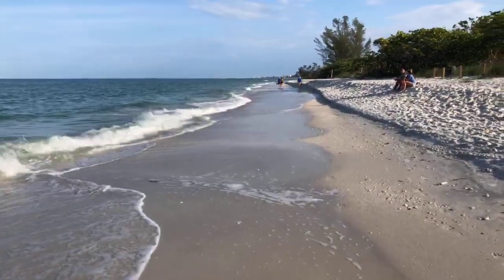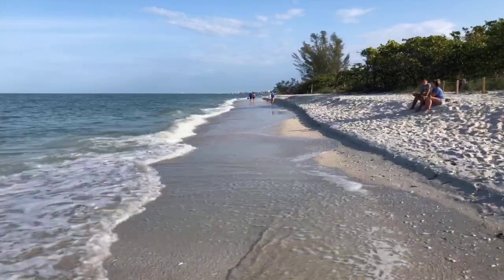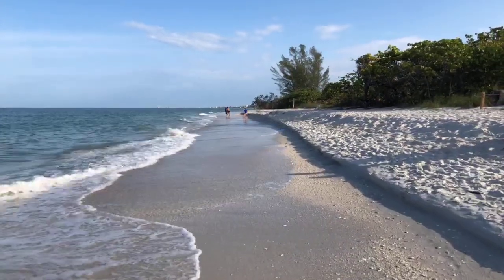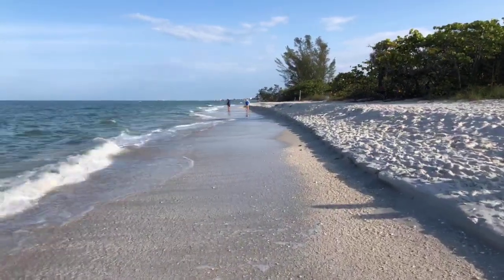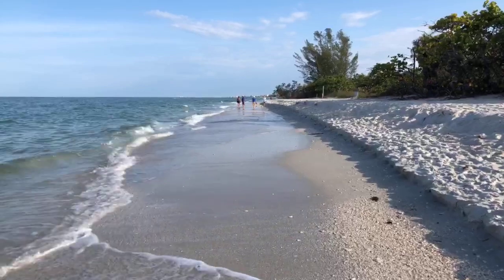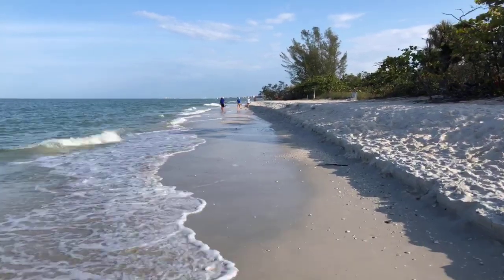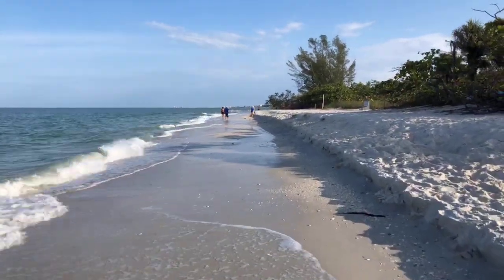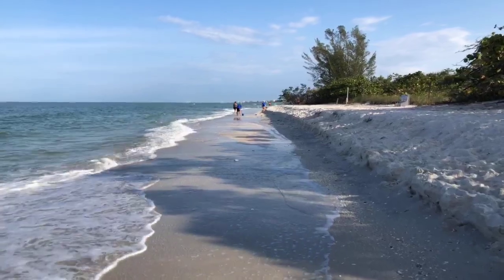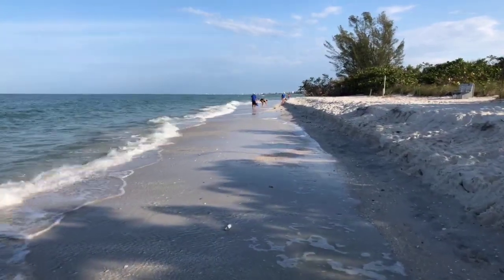Area 5 beach at Delnor-Wiggins, the north end of the park. This is where you want to come if you want to do some fishing. And yes, there are people fishing. There'll be people fishing up at the north end of the beach here, even with the red tide. They say there's nothing to worry about. The red tide affects the organs of the fish, so as long as you clean your fish thoroughly, it's fine to eat them.